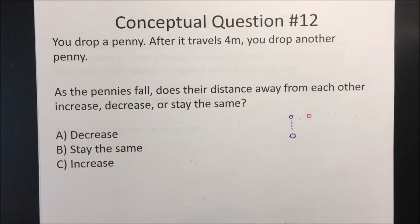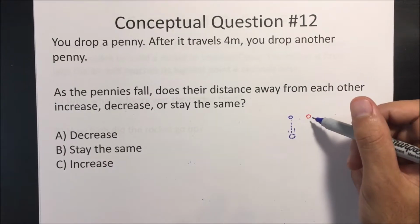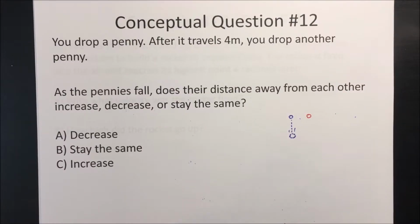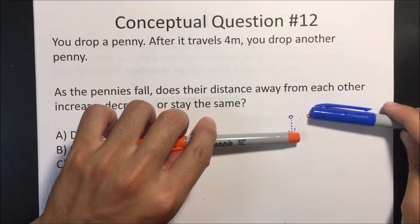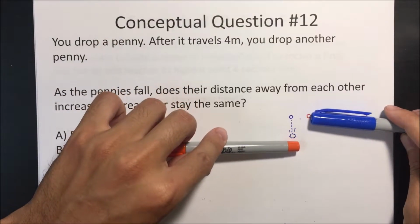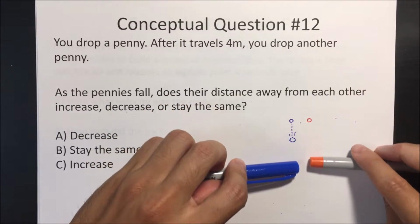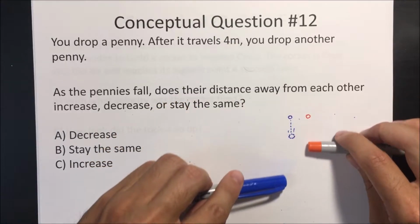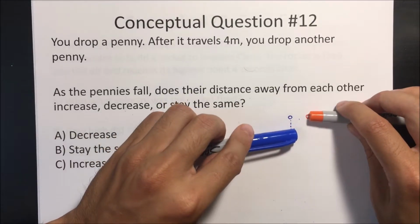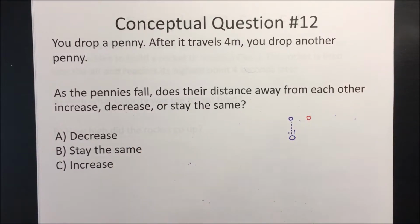And the question is, as this one falls down and as this orange one falls, what's going to be happening to the distance from each other? Is the distance going to decrease, meaning this orange one is going to start catching up? Is it going to stay the same, meaning it's just going to stay the same the whole time? Or is it going to increase, where this blue one is going to be getting further and further away? So this is a little bit hard to think about.